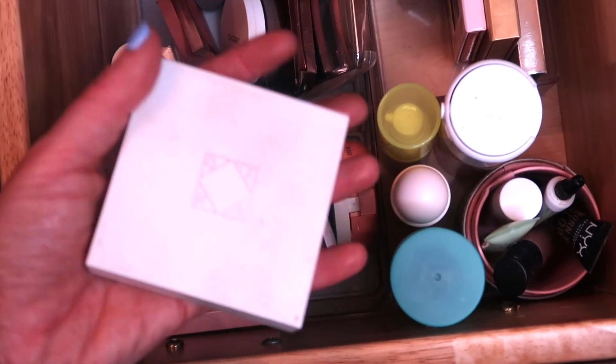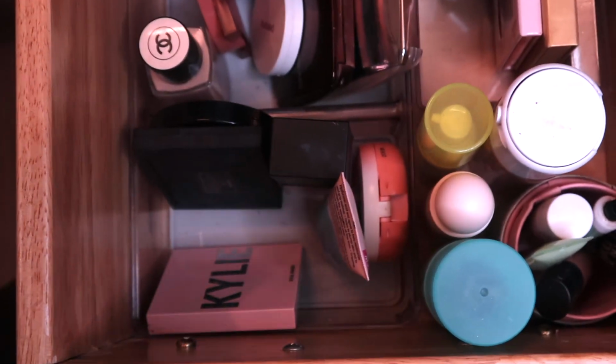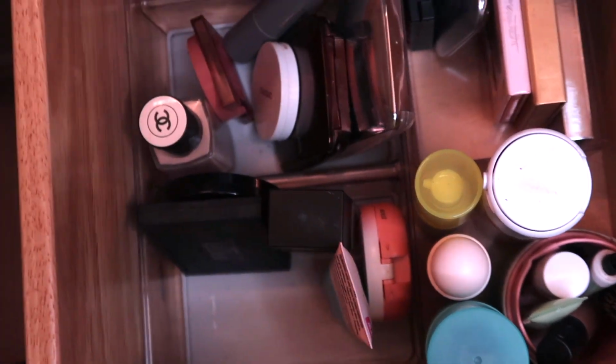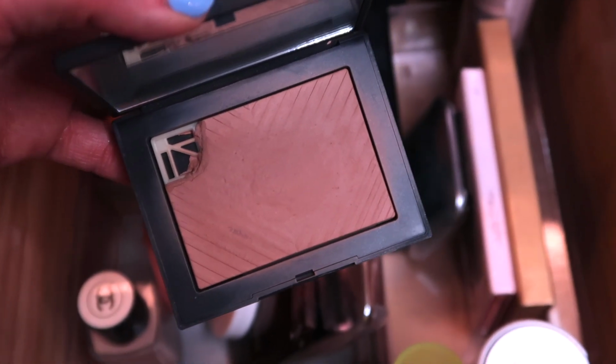Also my Ofra Cosmetics blush in Chick Lit. My autofocus is making me mad. I did actually reach for this quite a bit in January, but I'm ready to put that back. I will also put back my Kylie blush in Close to Perfect. I will put back my NARS bronzer in Laguna. I reached for this a couple of times. I'm just ready to put this away for a bit.